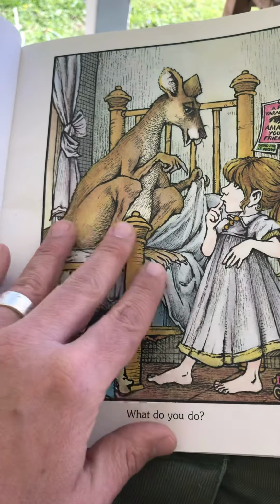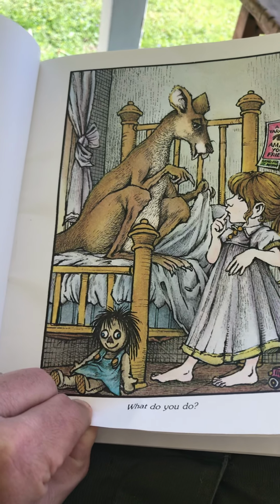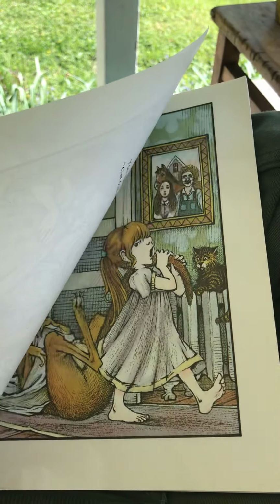Oh, I know what I do. In each picture, even just details here, this sucks me in. One of the things I just really like about Mercer's illustrations.